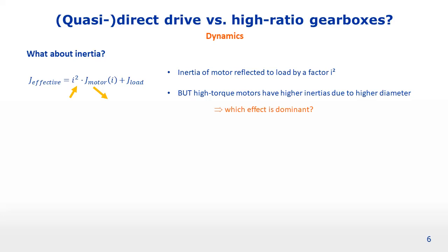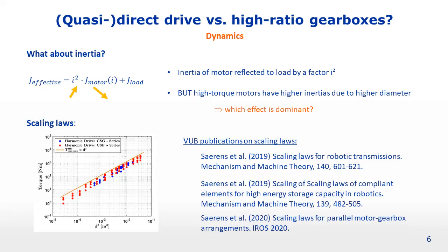Now, an attempt to answer this question is the derivation of so-called scaling laws. These scaling laws show how certain performance metrics, like torque or drivetrain's inertia, evolve as a function of parameters of the design of the drivetrain. Now, my research group has a number of publications on such scaling laws derived for typical actuators in robotics. You can see a list of publications right here.